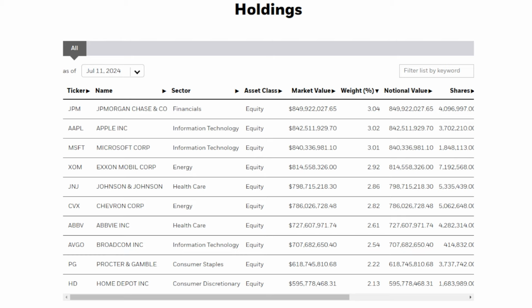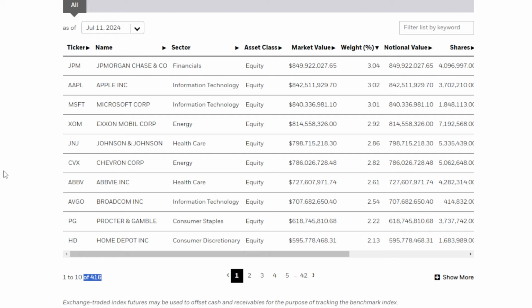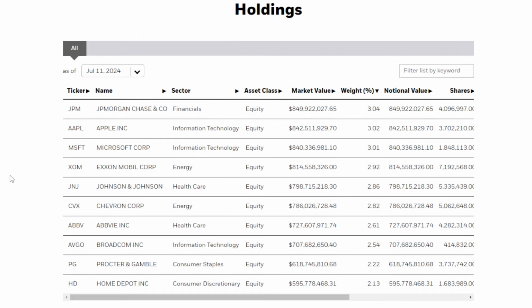Now, DGRO, on the other hand, holds over 400 different stocks, and I would honestly say the top 10 holdings between you and I are a lot better. DGRO's top 10 holdings are things like JP Morgan, Apple, Microsoft, ExxonMobil, Johnson & Johnson, Chevron, AbbVie, Broadcom, Procter & Gamble, and Home Depot. So although there is a lot of crossover here, we are seeing some similar names. If you were to ask me, to be honest, I would say DGRO probably has a better top 10 holdings, and the fact that DGRO is more diversified with around 400 plus holdings. For a more scaredy cat investor like myself, I love diversification. I never want to have all my eggs in one basket. DGRO honestly probably wins this one.